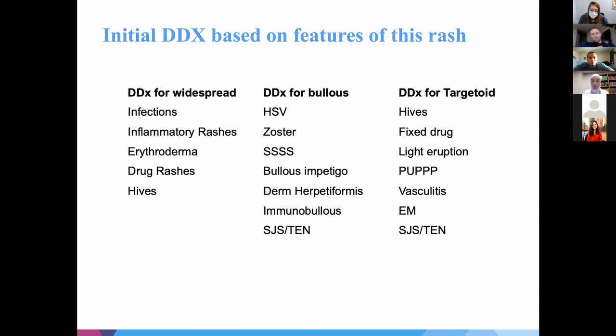And probably the more efficient way to do that would be to think about blistering rashes because the list is smaller, or targetoid lesions, because widespread rashes have so many different causes. And if we go through this list of common causes of each of these types of rashes, we can eliminate the vast majority from the differential.